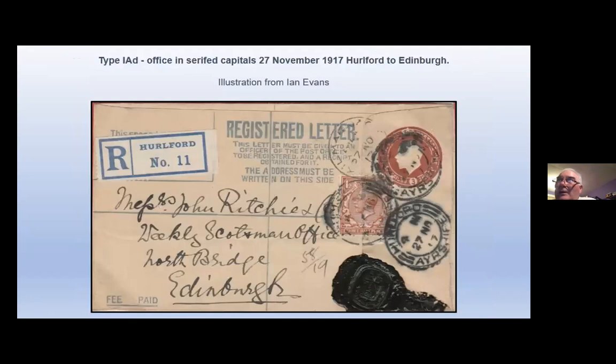Here's another one that is an illustration from Dr. Evan Evans's collection, Hurlford. It's actually the only one that I've ever seen of this type of label with the town or the office name in capital letters, although this one is just going to Edinburgh. It's still scarce. I've been trying to buy it off the dealer that's got it, but he wants to sell it in a bundle, and I'm not prepared to pay for a bundle that I don't think is worth it. But it's still a nice one to have for the records.